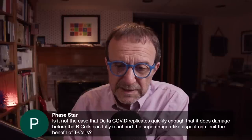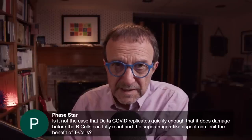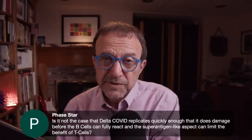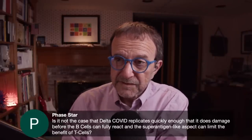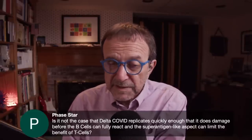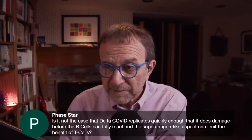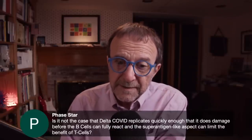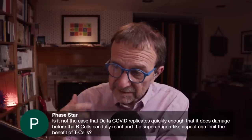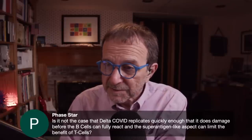Is it not the case that Delta replicates quickly enough that it does damage before B cells can fully react? It's a possibility, yes. This has been suggested, and I mentioned it on TWIV. And that is what Sarah Gilbert said on her TWIV. Sarah Gilbert, the developer of the ChAdOx vaccine. I hope you listened to her TWIV. It was really good. Yeah, it's a possibility, but I feel that the data doesn't support that. Nobody looks at infectious virus, so how could you conclude this? You're all going by PCR. But it's a reasonable explanation for why Delta might cause more infections in vaccinated people, because you have that initial period when the B cells haven't responded, the memory B cells. So I think that's a completely logical explanation.